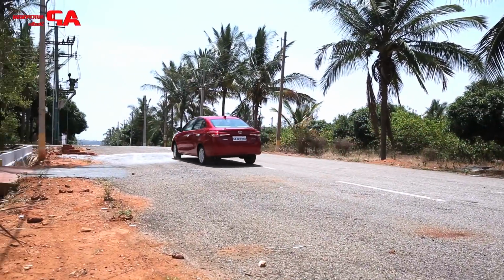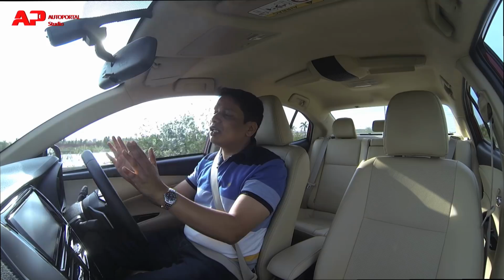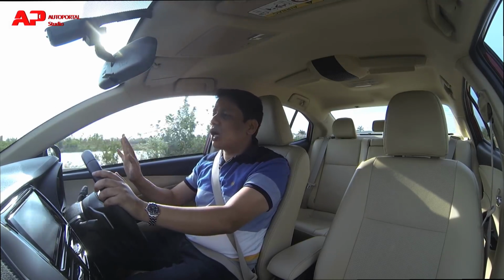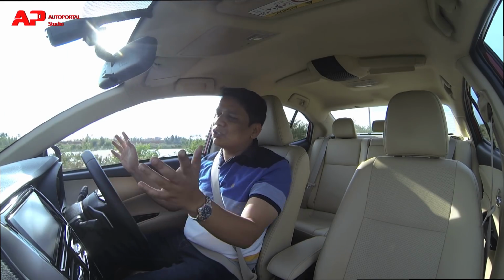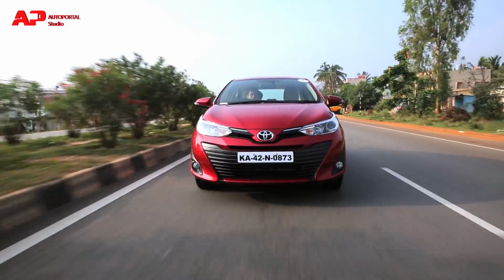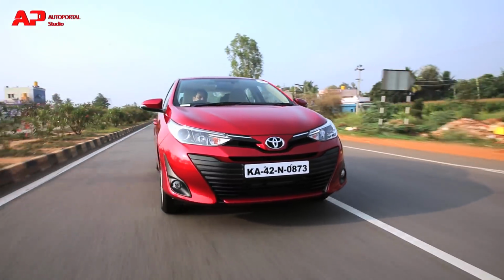Out on the highway, the Yaris does stick very well to the road, and the suspension setup, even though it is on the softer side, is quite good on the highway. And no matter what speeds you're doing, if you're doing highway speeds or slow city speeds, the car will keep you comfortable and the suspension will soak in most of those bumps.